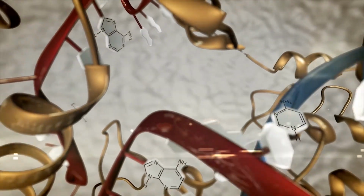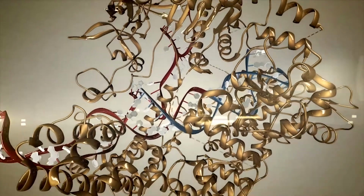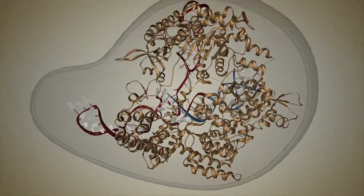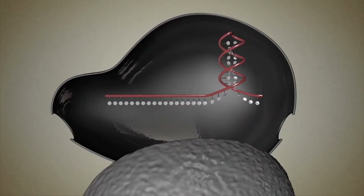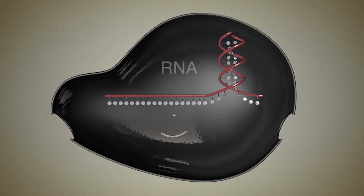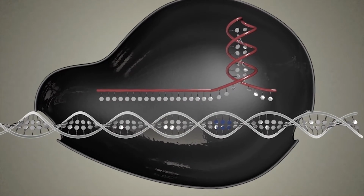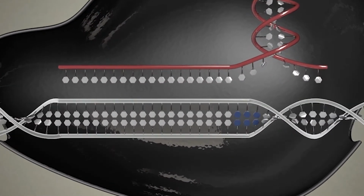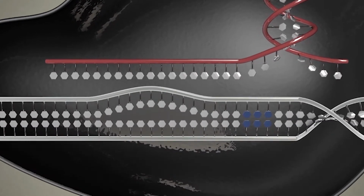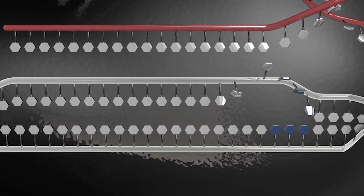CRISPR is actually a technique borrowed from an ancient defense system bacteria used to defend against viruses. The CRISPR complex consists of a strand of RNA bound to an enzyme, usually the Cas9 enzyme, but some groups use a nuclease called CPF1. In the lab, scientists synthesize this RNA sequence called the guide RNA that will determine exactly where the gene editing will take place. Once in the cell's nucleus, the CRISPR-Cas9 or CPF1 complex bumps along the genome, attaching every time it comes across a small sequence called PAM.